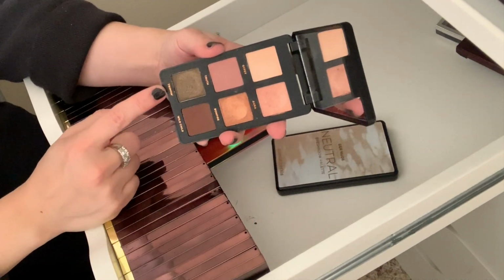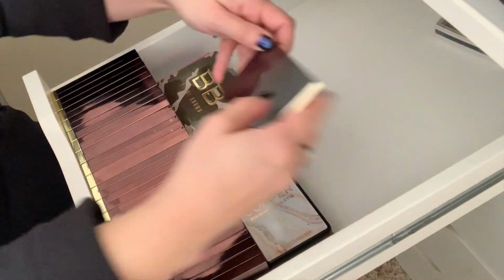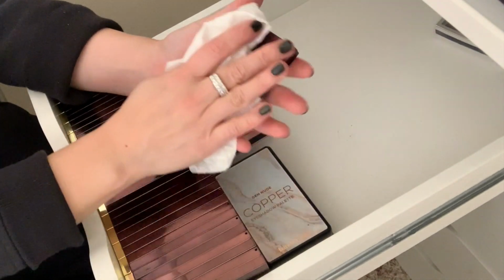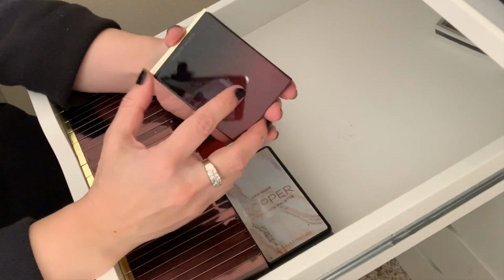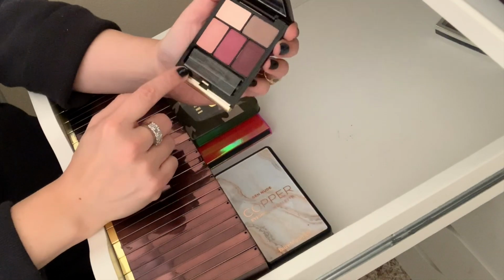And this one has like a green that I feel like I'm always looking for in palettes. So I'm keeping those. Those are really nice. This, oh my God, this is so old, it's dusty, is a Kevyn Aucoin palette, the Blood Roses palette. And I used this once and then didn't use it again.